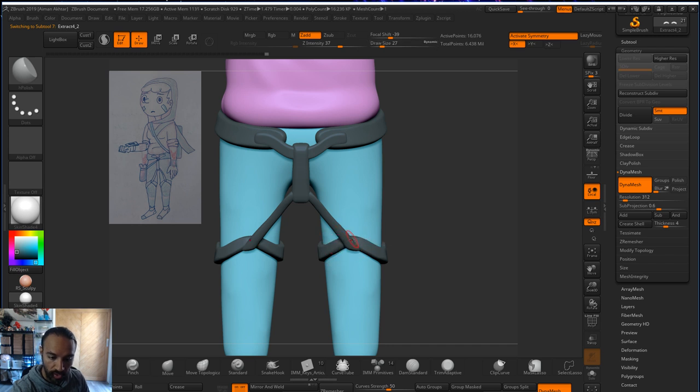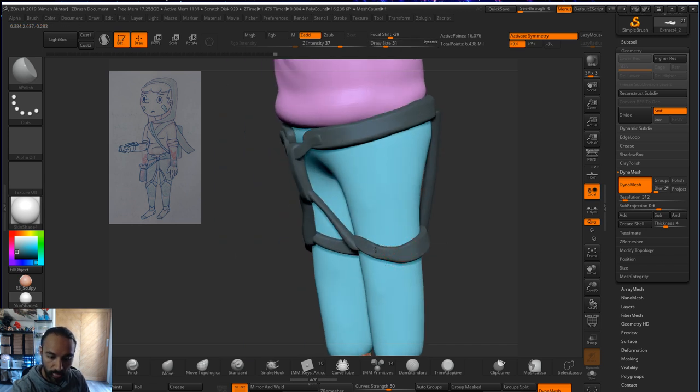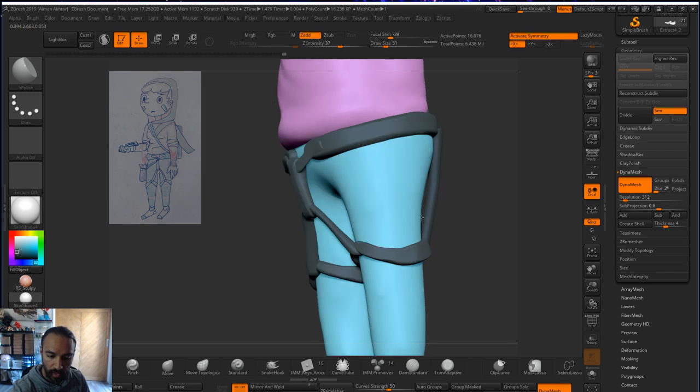Alright, so almost done with these straps. Then we'll move on to the next part.